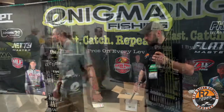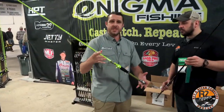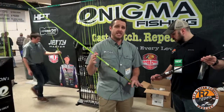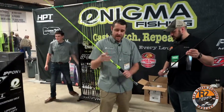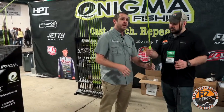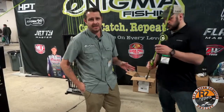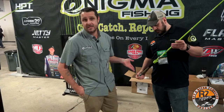Yeah, and I'll show you one more. This is our Phenom Titanium, and this is a Gen 2 titanium. We've made a few changes on this rod, and we were able to keep the price point the same as we had it last year. We added a carbon fiber reel seat. We upgraded to the best foam components we could find. Nice feeling, comfortable grip here. And again, we got a really good guide system. Our price point on this is $107.97, and we're doing 2 for $150, so $75 a rod at the show.